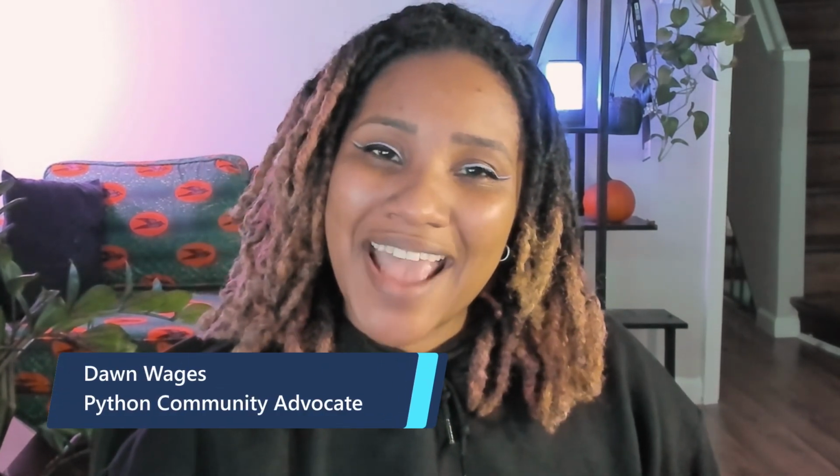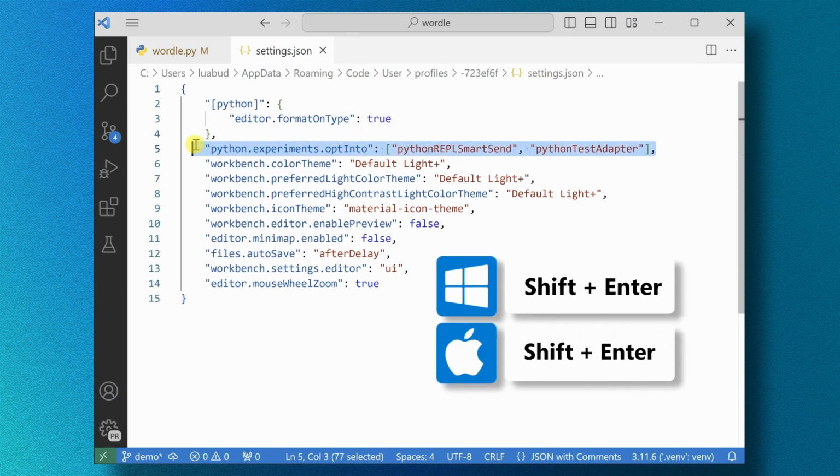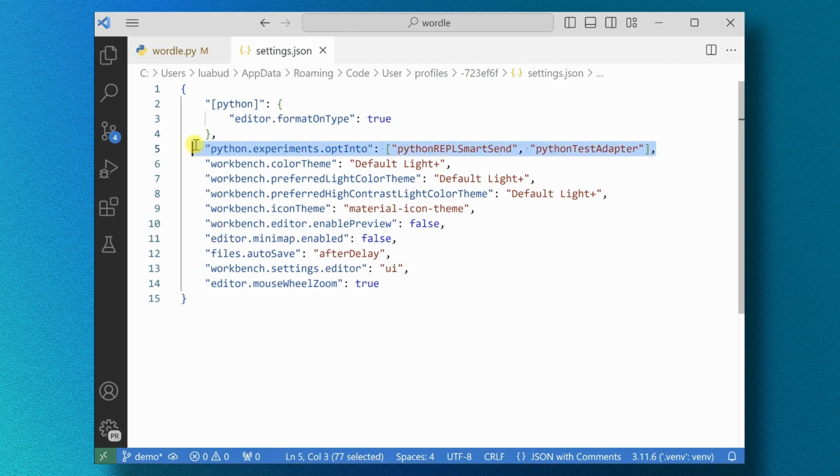Working in Python and Visual Studio Code is simple, fun, and productive. The extension that makes VS Code an excellent editor has some new updates for you this month. Shift-Enter gets you farther and faster with your Python code. Enable it in your settings.json and Python experiments. It will soon be rolled out to the general audience.